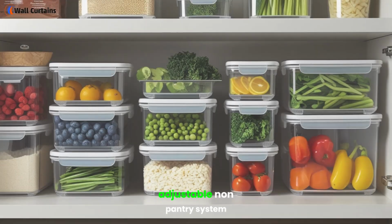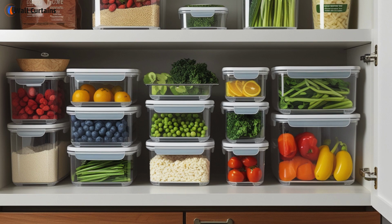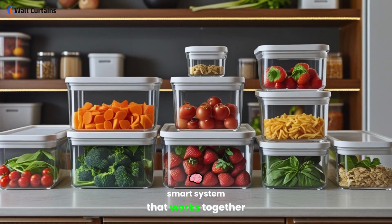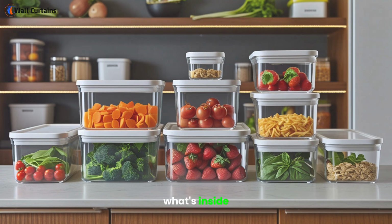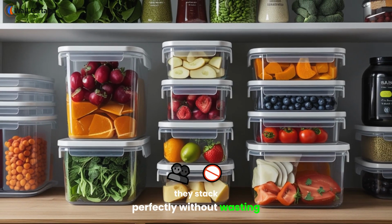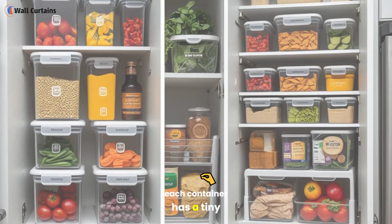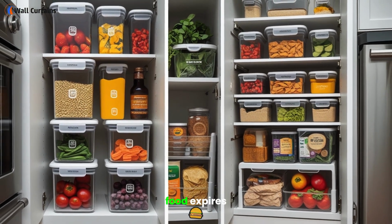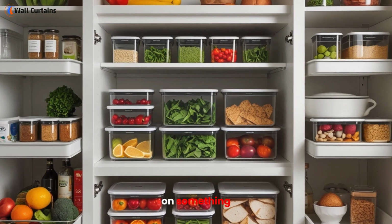Say hello to the adjustable non-pantry system. These aren't just any containers. They're part of a smart system that works together. Each container is clear so you can see what's inside. They stack perfectly without wasting any space. And the coolest part? Each container has a tiny chip inside that tracks when your food expires. It even sends alerts to your phone when you're running low on something.